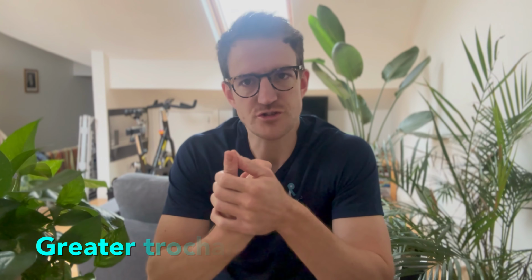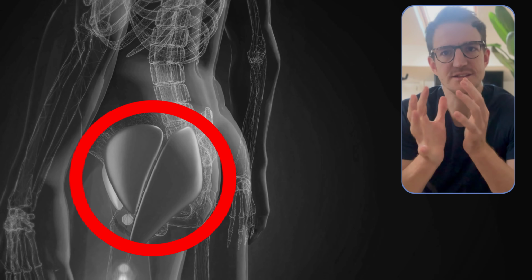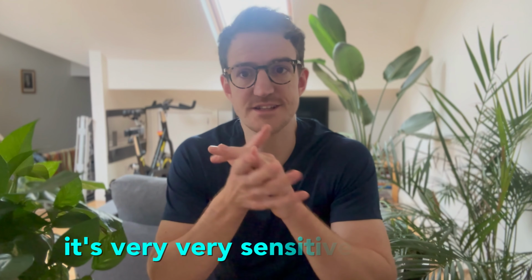The different types of hip pain that exist include GTPS, or Greater Trochanteric Pain Syndrome, which is pain on the outside of the hip. And that's where we think there's a tendon that lives on the outside of the hip, which is getting irritated and is giving you pain on the outside of the hip. So often people will find they don't like sitting with that problem. They find laying on that side is painful. They also find it's very, very sensitive to touch.